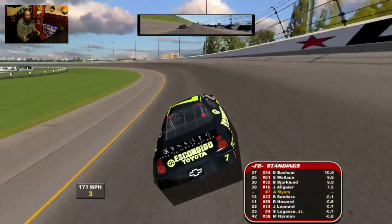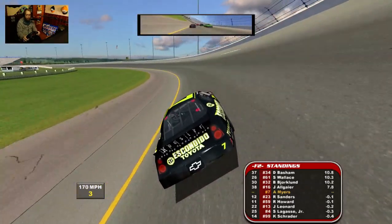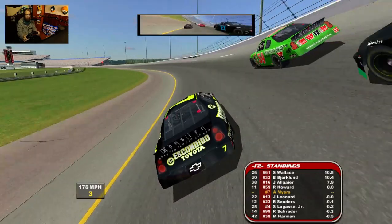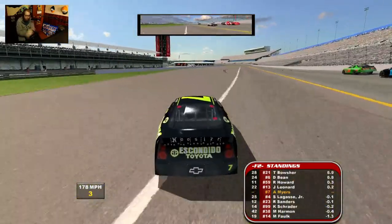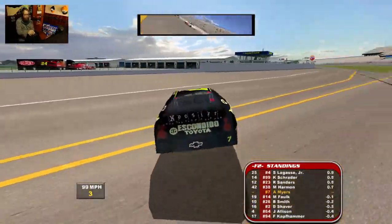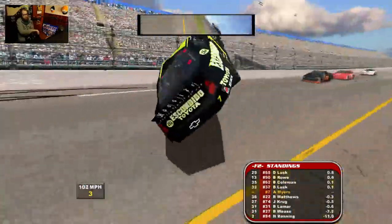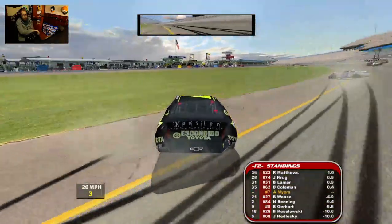Alright. Actually got a small group of cars coming up. Trying to merge with them. I can go to turn. Perfect. Come on. Ah, oh, you bastard. I thought I was gonna stay out of trouble with that pack.